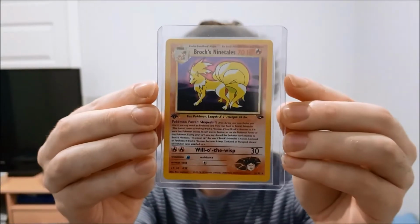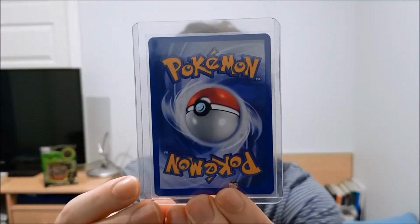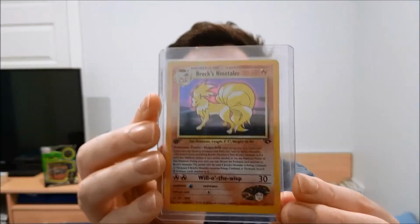This is a Gym Challenge card, Brock's Ninetales, look at that. Absolutely gorgeous, first card off the block. First edition Brock's Ninetales, absolutely awesome, beautiful card. It came really light on the packaging, just a little empty letter, but thankfully, because it's got the nice protection in there, it looks fine.